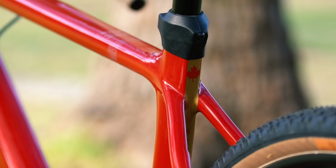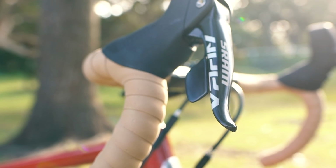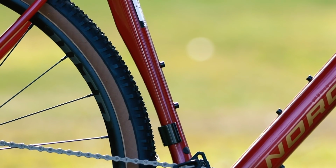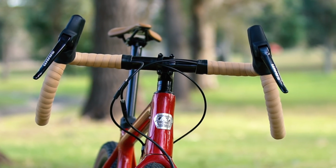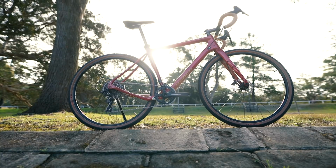Now there are two other versions of the Search XR Carbon available. For $4,499 you get one equipped with a Shimano Ultegra 2x drivetrain using the new Ultegra RX clutch rear derailleur. And for $5,499 you can get the top of the range Search XR Carbon, which comes with a SRAM Force group set, a dropper post and 27.5-inch wheels with big fat rubber. Yeah, this one is a real winner in our minds.